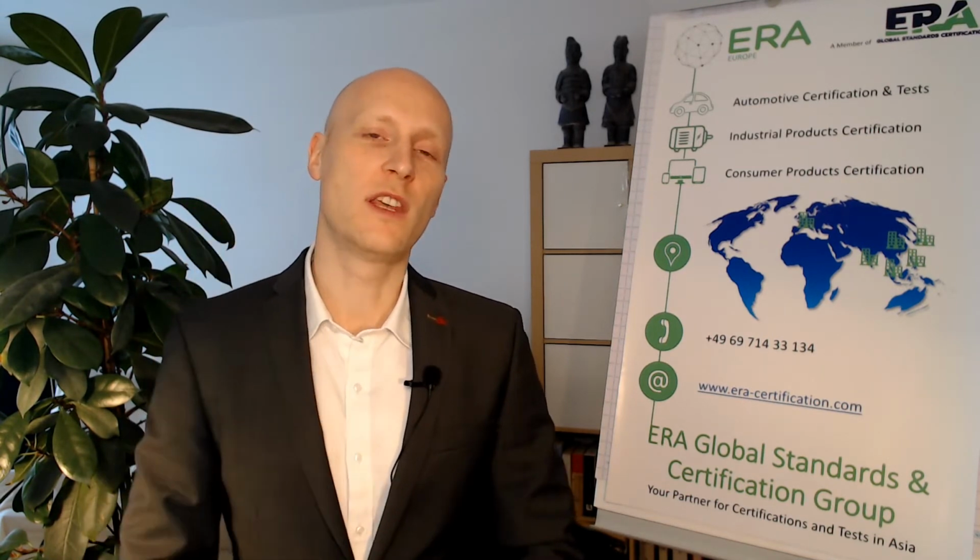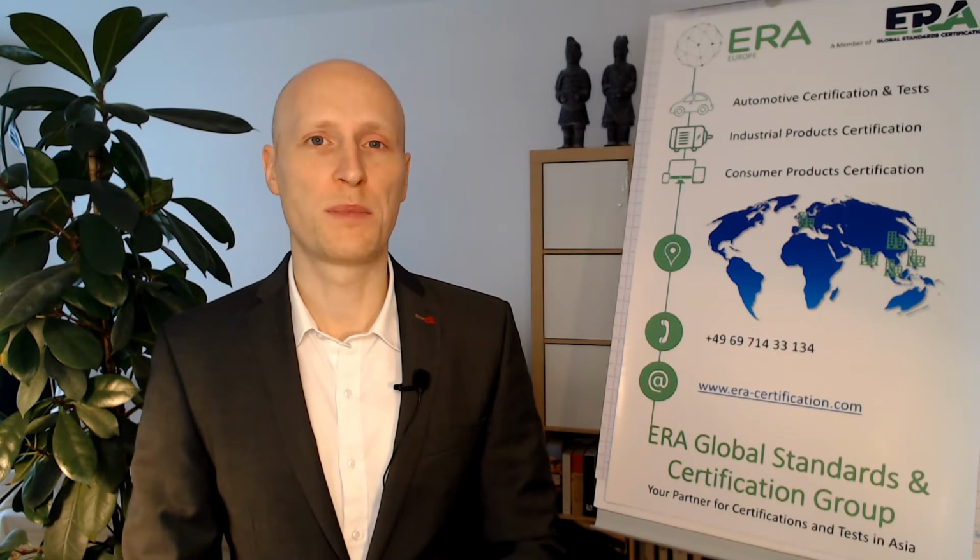Okay, these 7 modules are: number 1, the internal control module. That refers to internal quality assurance systems within the factories producing the product, which needs to be presented. Number 2, the type testing module. As the name suggests, this refers to product tests according to Chinese national standards.